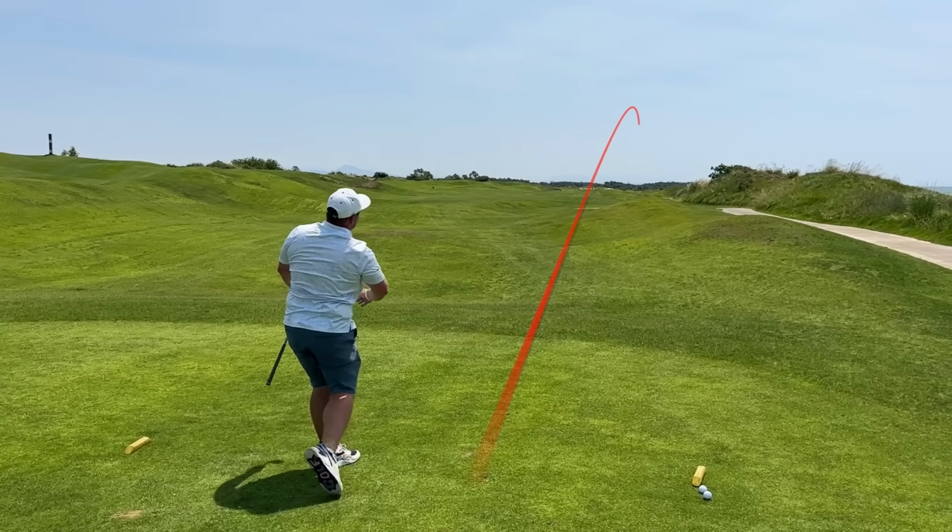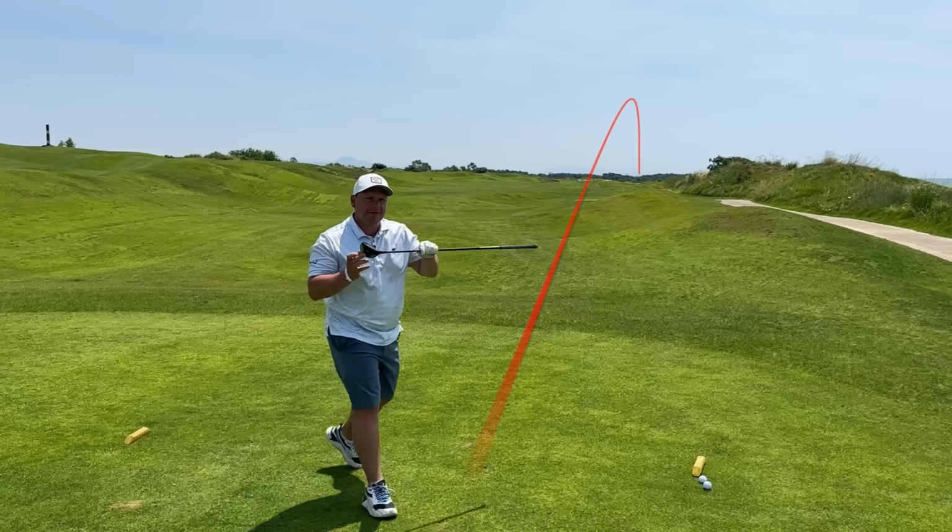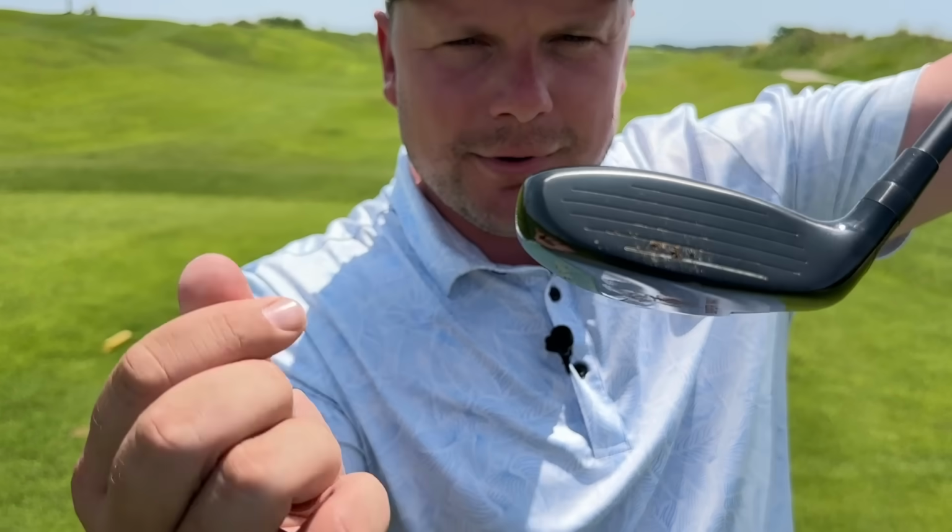Very similar, maybe a bit lower off the face, but that'll be a really good test for the forgiveness of this club. You can see I've struck it just there. Right, Brett, I'll let you go.